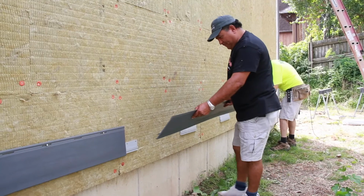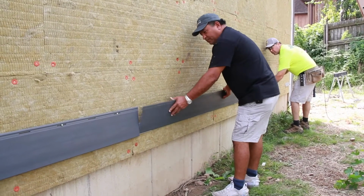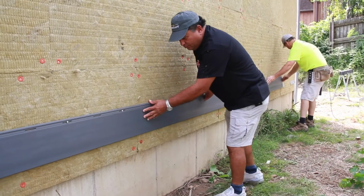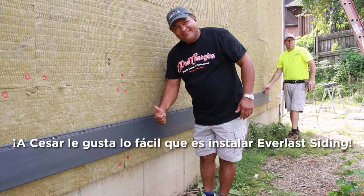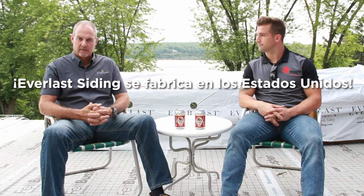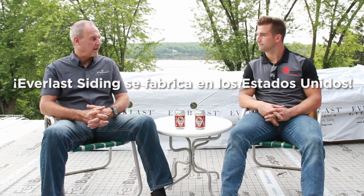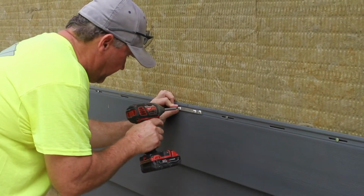So let me give you a little bit of Everlast trivia. Everlast has actually been put on homes since 2009, so approximately 12 years across all of North America. We are also manufactured in the great USA, down in Oakmont, Pennsylvania, just outside of Pittsburgh. We've been around here since 1975.